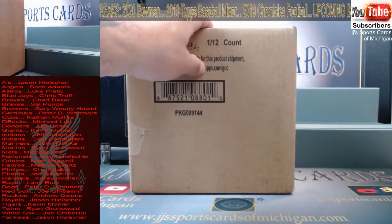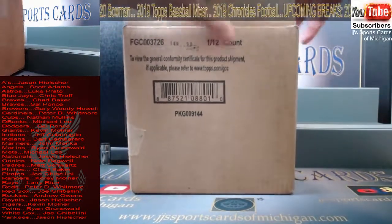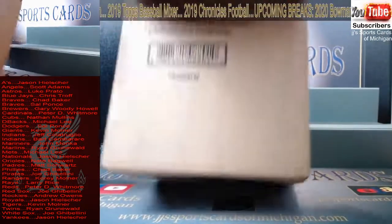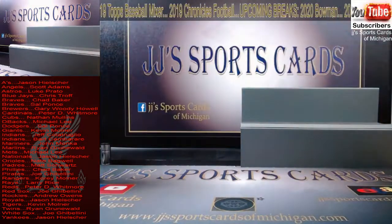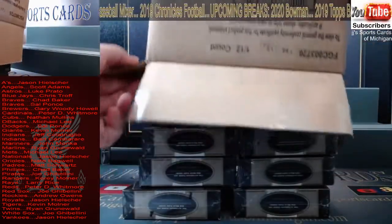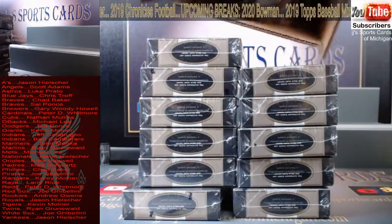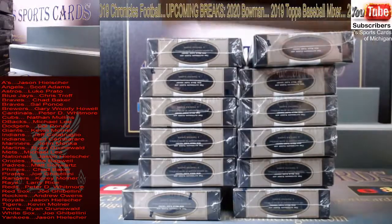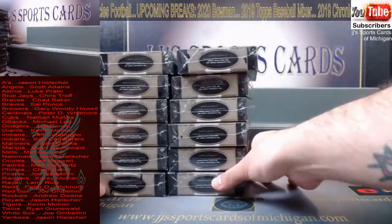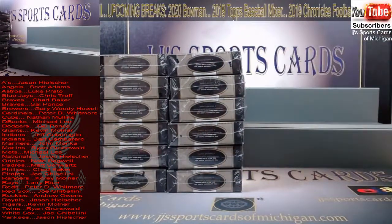There's a couple teams. It looks like we have half the case, so we're going to split this up a little bit. Let's just flip her over. Jeff wants a Lindor. You know, we just did a case of this, and no Lindors, but there was like four or five Indian cards that came out. So that was cool. Let's see if we can do it again.